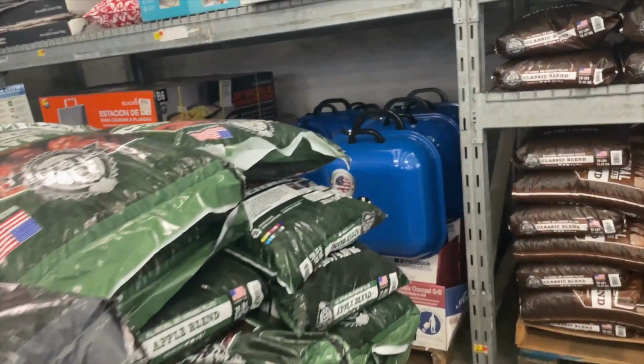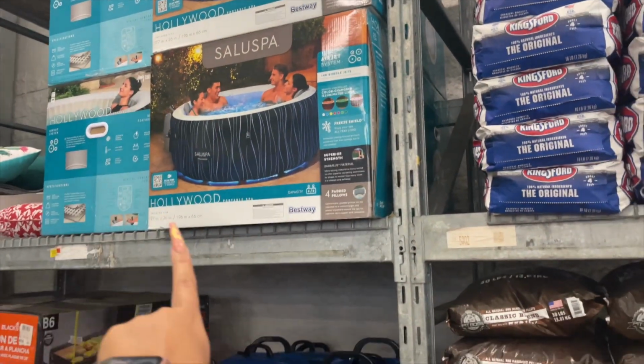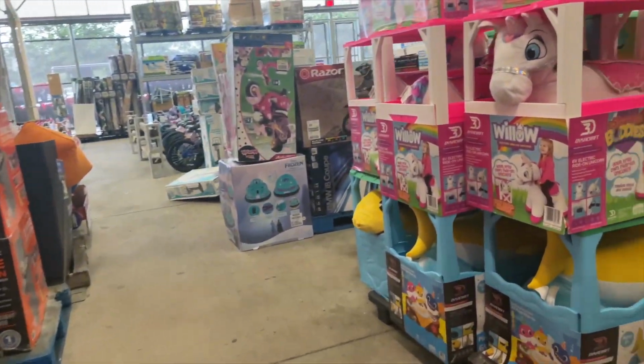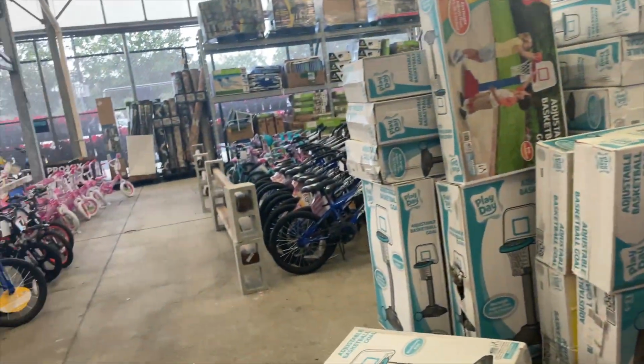I'm also going to search for the scooters. Look at this. This is from Black Friday. This is Black Friday for next week. So it looks like a lot of Black Friday items are already in store. I'm gonna go ahead and try to search for these scooters.